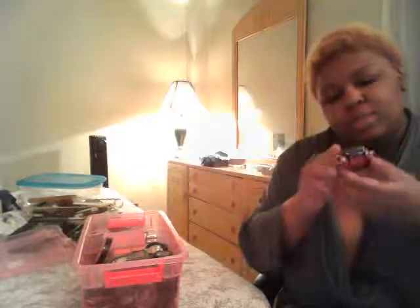Then I have a NYX blush in the color peach. And it really looks like peach. True to color. Looks like an orange peach. I think it's so pretty.